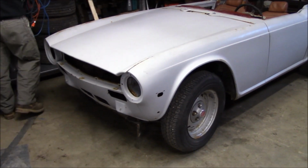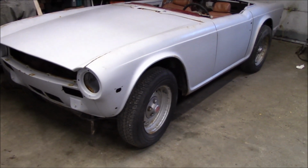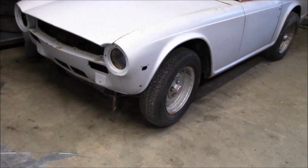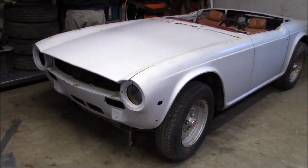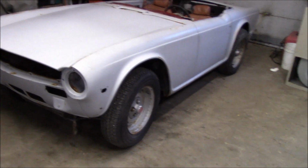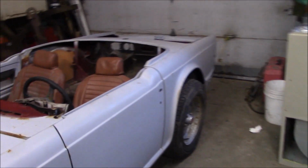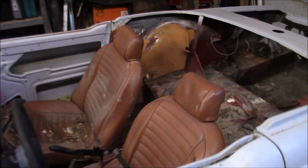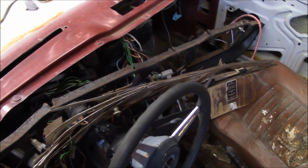Okay, just coming up to about 10 a.m. and we're just about to start on the 73. So like we did on the 76, we're going to get this thing up on jack stands to start with. It's a little bit easier to work on the car when it's elevated. There's not a ton of stuff to take off of this car. As I showed you last night, the dash is pretty well demoed, so it won't take much to get this off the car.